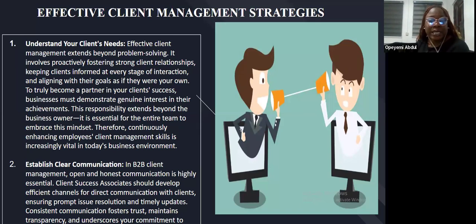The second point that I highlighted is establishing clear communication. So in B2B client management, open and honest communication is highly essential. Open and honest in the sense that it has to be clear, it has to be direct.